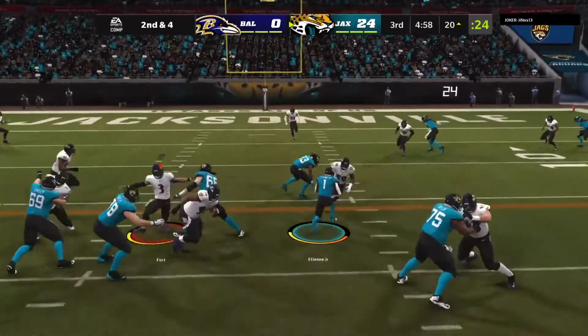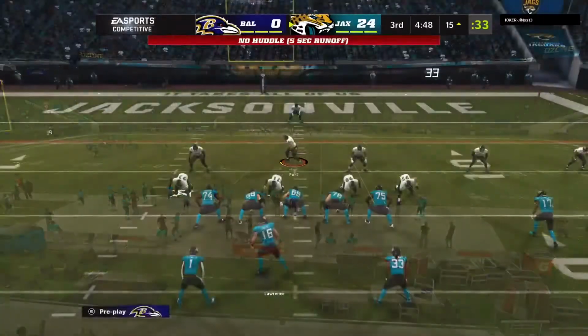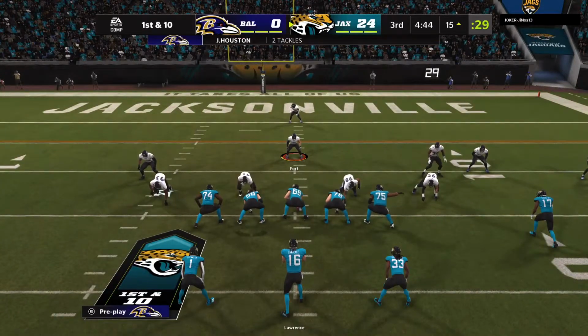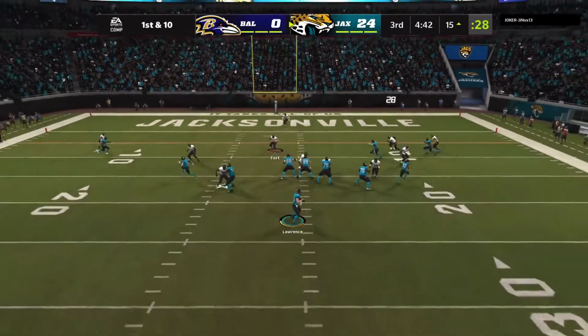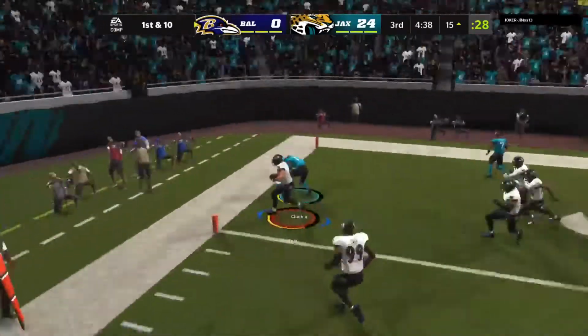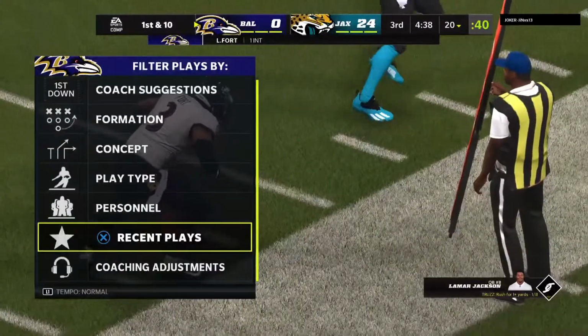And they'll go again with Etienne. And on this one, he'll get to the 15, right at the 15-yard line. A gain of 5, good enough for the first down. From the gun, it's Lawrence. And it's intercepted at the goal line. Picked off with great anticipation.